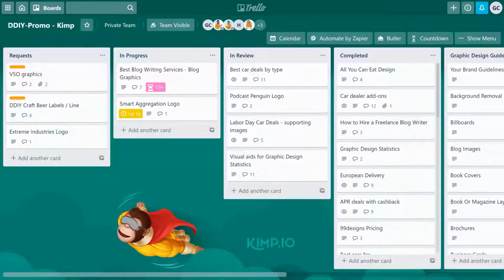But let's go ahead and take a look at Kimp's task management system. They actually use Trello, which is a free project management tool, but they've customized it with their own boards. It's pretty intuitive and simple to learn. So we've got a lot of design requests that you're looking at in here. Every one of these little, they call them cards, is a request.